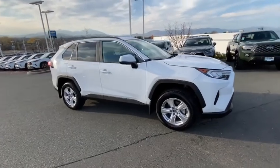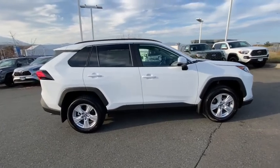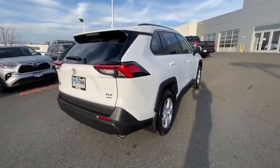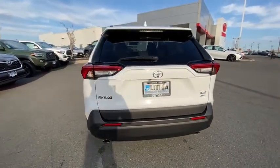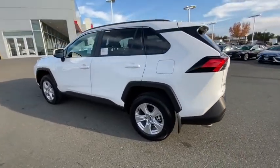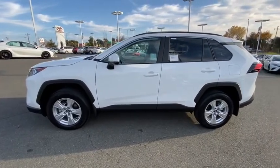Stop by and take a look at the 2021 Toyota RAV4. The RAV4 is one of the most fuel-efficient SUVs in its class. Versatile and efficient, RAV4 mixes the comfort and drivability of a sedan with the benefits of an SUV. This highly evolved, well-packaged crossover SUV lets you have it all. Here are some of this vehicle's great options.